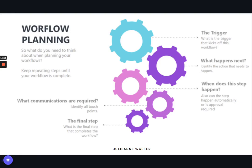And again, the wonderful thing about the CRM is that this can happen in multiple ways. So for example, in Dubsado, people can come through a lead capture form, they can come through a public proposal, you can manually put people in. So what is the trigger? Workflows can be started manually as well, remember that. So what is the trigger that starts off the workflow? What happens next? So identify the action that needs to happen. When does that step happen?